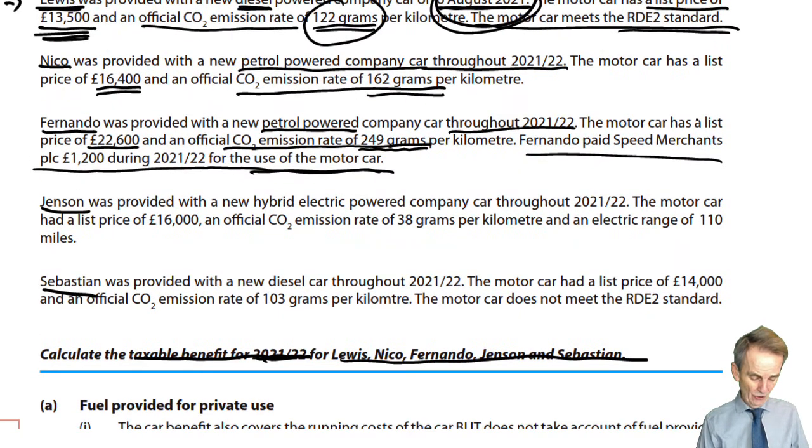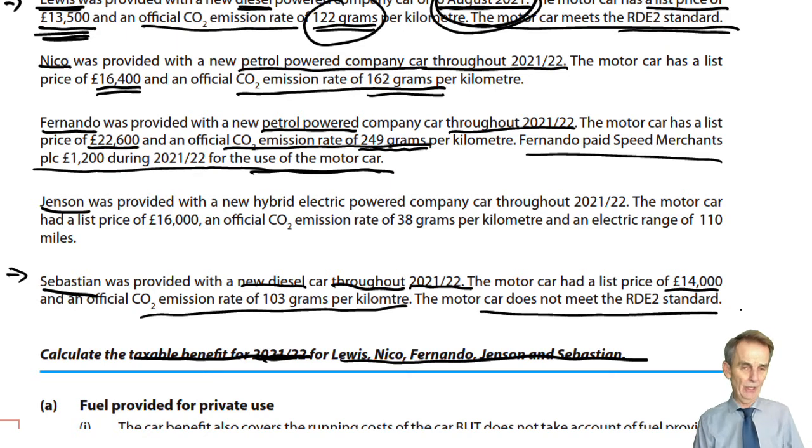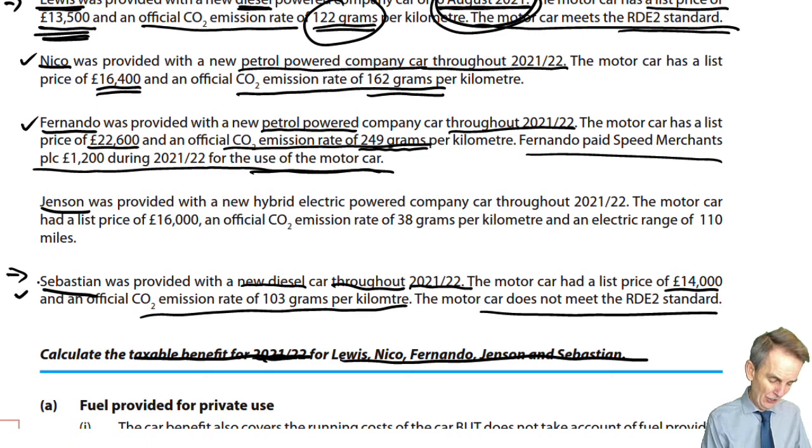Both of those were petrol. If I just skip Jensen for a moment and go to Sebastian, provided with the new diesel car throughout 21-22, there's our list price, our official CO2 emissions rate, and the car does not meet the RDE2 standard. So I'd like you to have a go at Nico, Fernando and Sebastian there, and we'll just leave Jensen for us to talk through separately after you've dealt with those three. We will talk through it, of course, in a few minutes after you've done the calculations, so pause now.